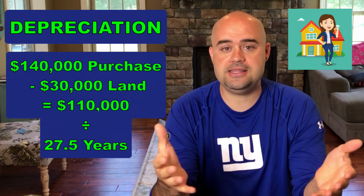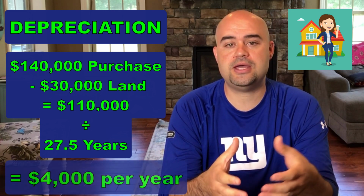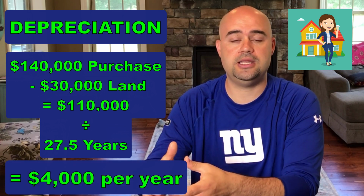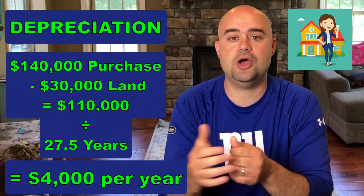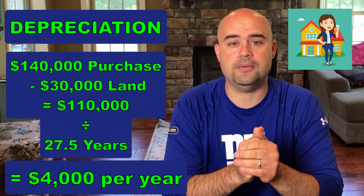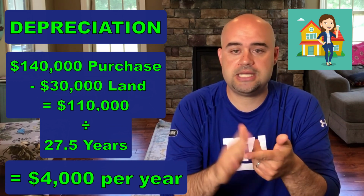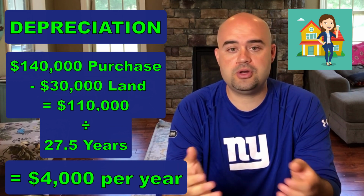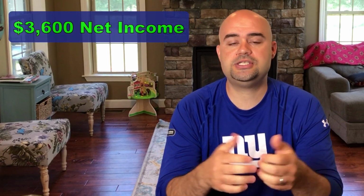So if we divide that into the $110,000 cost of the structure, that would be $4,000 a year that you could depreciate, that you could deduct off of your taxes, even though the value of the house is not actually going down. Hopefully, it's going up. But let's say you own one house, and after your mortgage and your taxes and your property manager and any maintenance and vacancy and all the expenses that come up through owning a rental property, you receive an income of $3,500 for that year. Let's say $3,600.